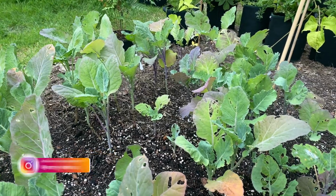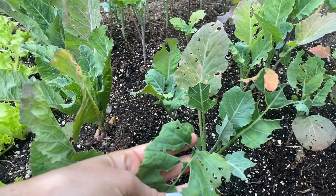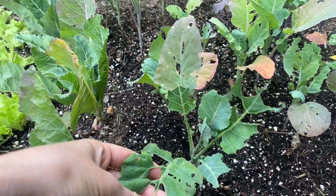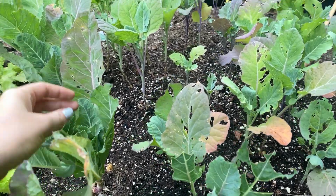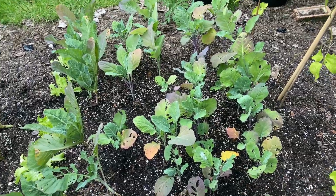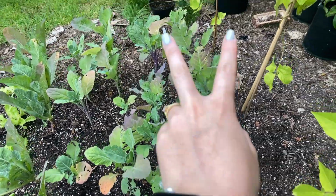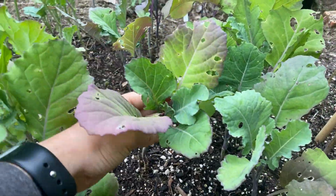I always expected to lose quite a few to that, as I have tried to grow cauliflower before, so it doesn't really bother me. I'm not trying to grow to sell food, I'm just doing it out of fun, and hopefully I'll get some vegetables at the end of the day. Sorry, I actually had three rows of Romanesco cauliflower and then two rows of the purple sprouting broccoli. So yeah, these are doing okay.